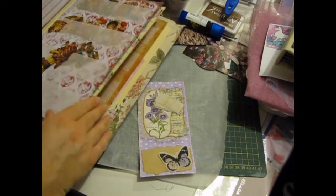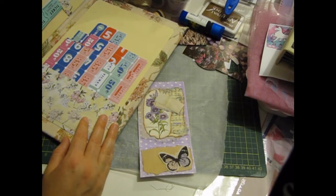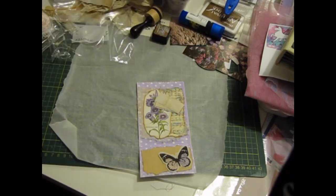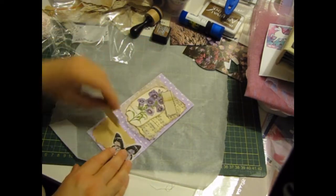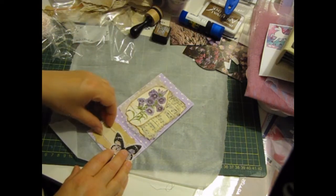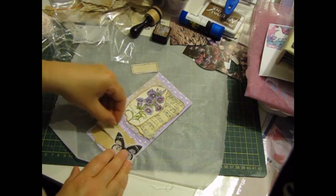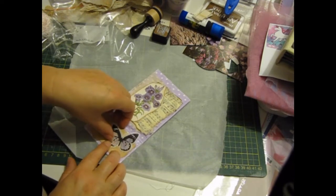Don't know if there's much else in here I'd want to use. Tickets. No. Alright. Although I might be able to do an altered ticket paperclip, so we'll see. I'll try and remember that. Let's see if we want to use one or not. I don't think I do, really. No. Alright.